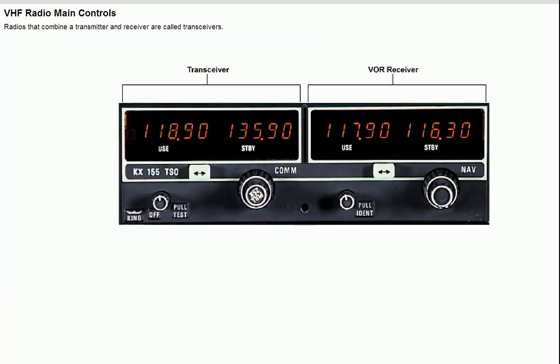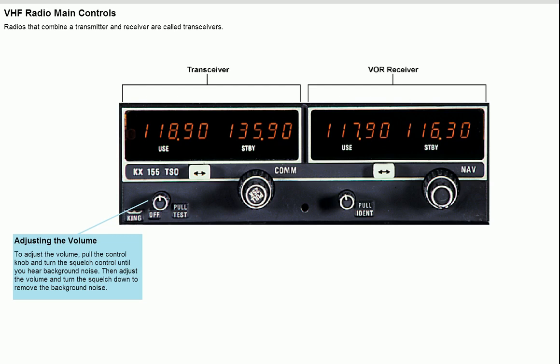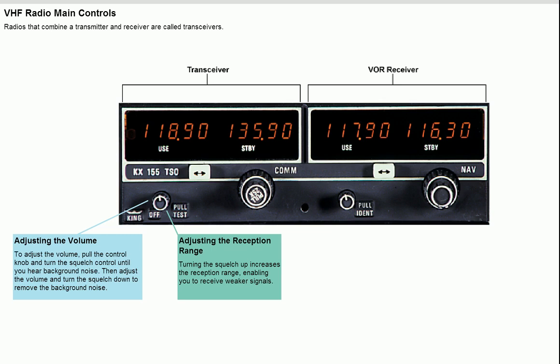Because communication radios usually combine a transmitter and receiver, they are called transceivers. You can adjust the volume with the on-off volume control. To adjust the volume, pull the control knob and turn the squelch control until you hear background noise. Then, adjust the volume and turn the squelch down to remove the background noise. The squelch control determines how strong a signal has to be for you to hear the audio. Turning the squelch up increases the reception range and enables you to receive weaker signals.